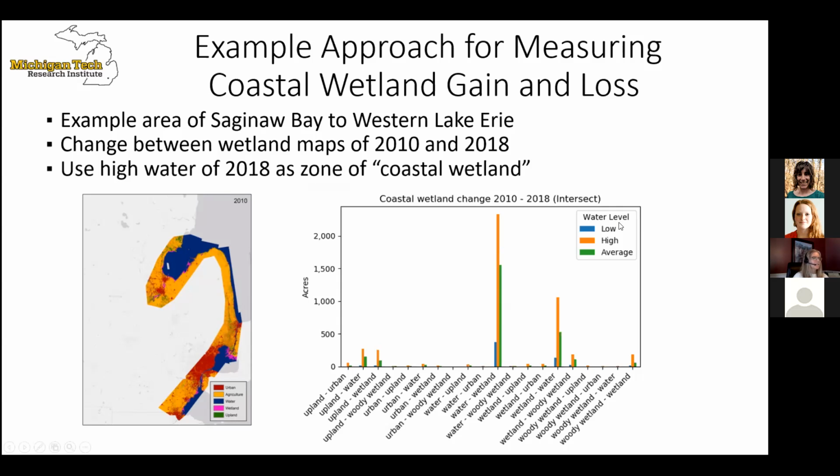And this chart here is actually showing low, high, and average water levels and what's changing within those coastal wetlands. And a lot of it is water to wetland, you can see, as well as wetland to water. So those are just changes in water levels causing differences. There's also some emergent wetland to woody wetland. So some other changes going on.